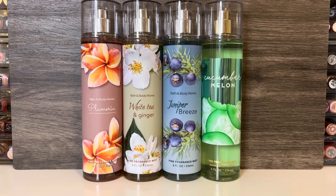Next would be Juniper Breeze, which I do like for a clean household scent, but I don't see wearing it myself. Then White Tea and Ginger would come in second, with its bright yuzu, although it's a bit too sharp for me until it settles. And that leaves Plumeria as my favorite, as I do enjoy the soft, tropical, fruity floral scent.